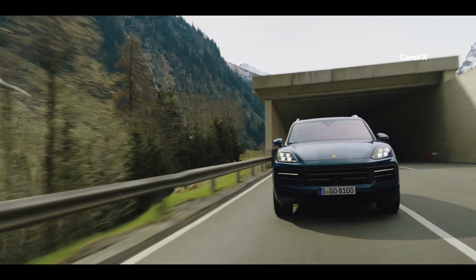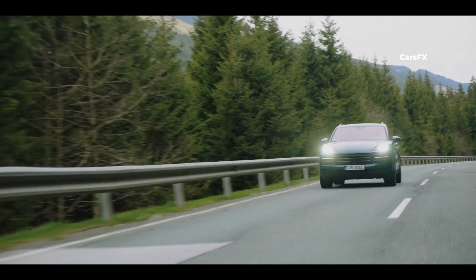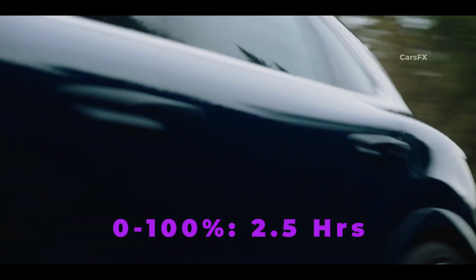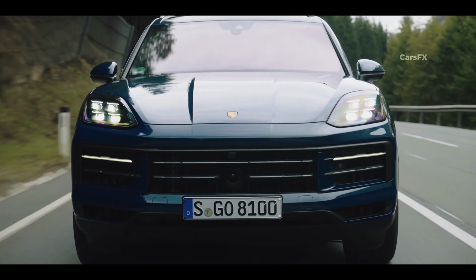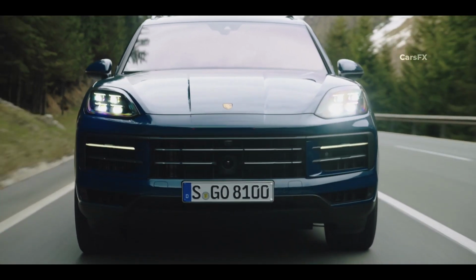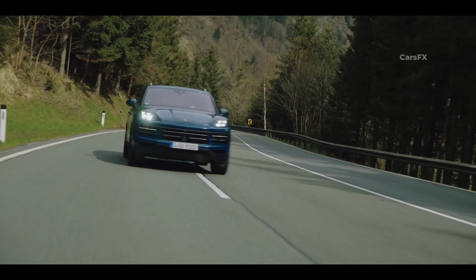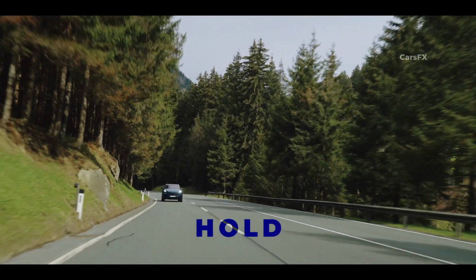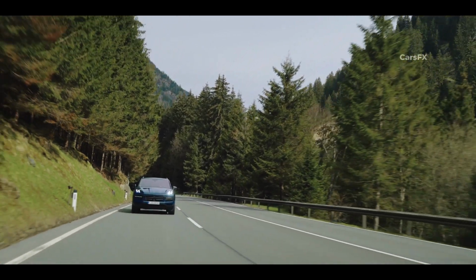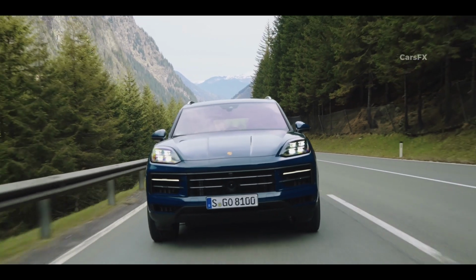Either way, there is a new, more powerful 11 kilowatt AC charger on board, which can get the battery to full in 2.5 hours. Acceleration from the E-Hybrid is unsurprisingly quiet and smooth when driving using the all-electric range. Different hybrid power source combinations automatically pop up in the touchscreen when you operate the steering wheel rotary drive mode knob, including hold, which saves battery charge for later in the drive, and charge, which uses the engine to top up the battery. One thing to remember is that the E-Hybrid isn't just the eco choice.